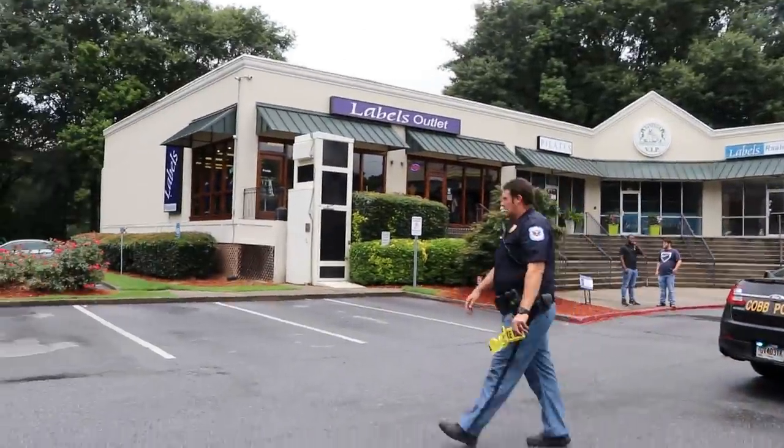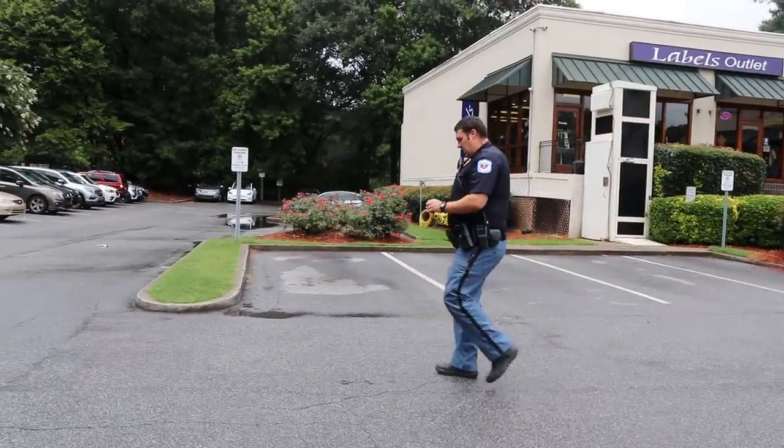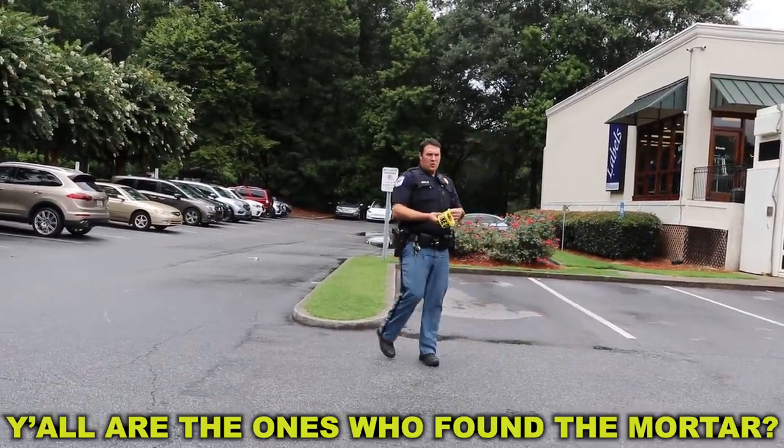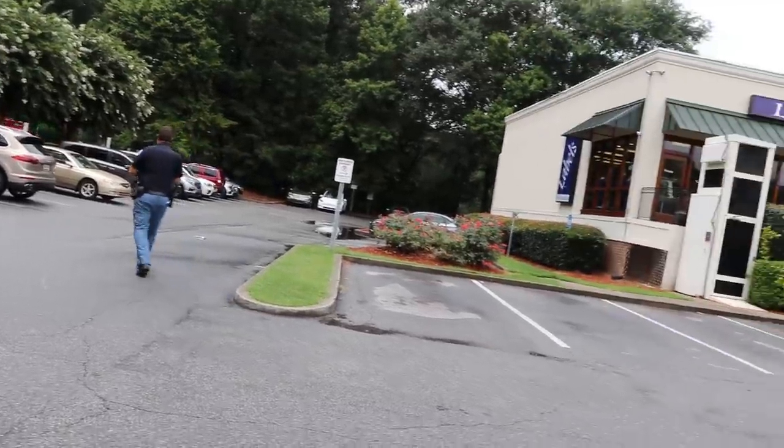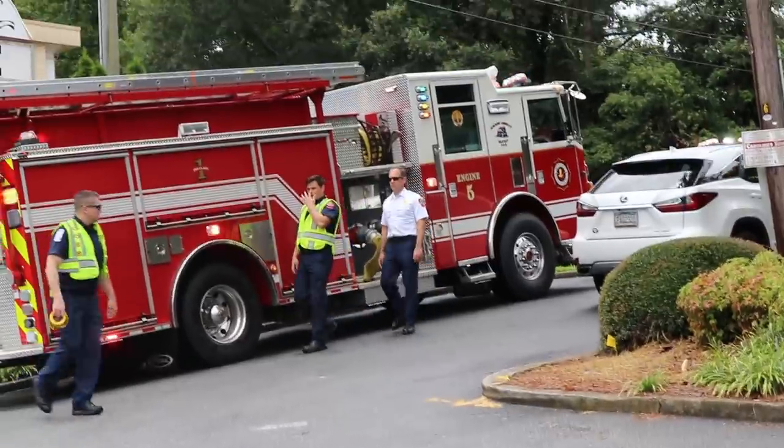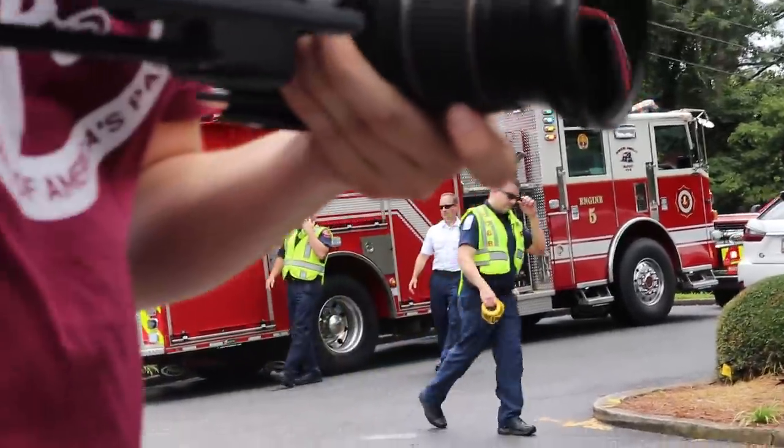Looks suspicious. We found one just like that last time, we found the mortar. Y'all were the ones who found the mortar? Yes, sir. Okay. And I don't think you're going to be welcome back here. Probably not. Just telling him to back up.